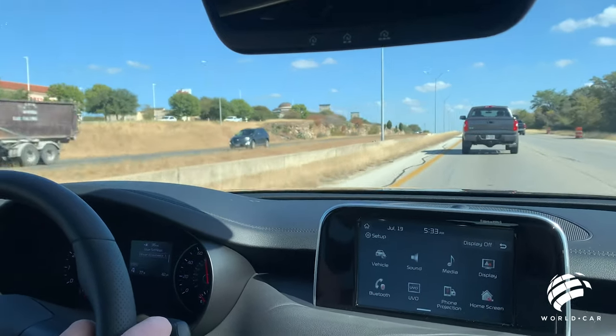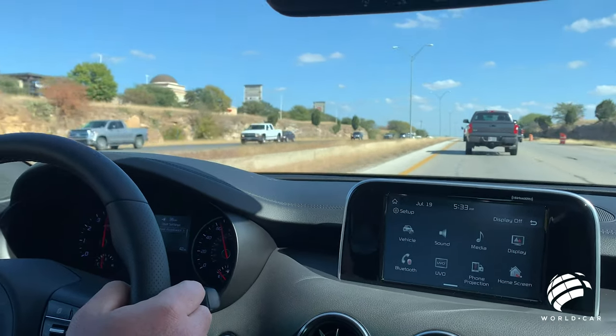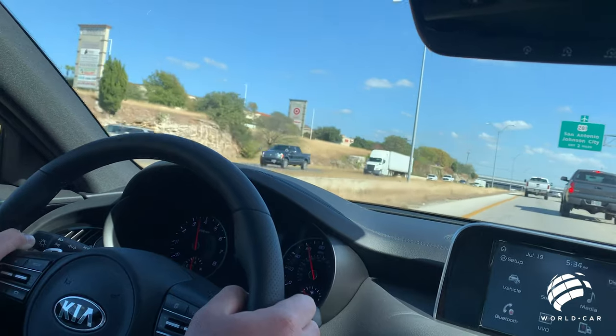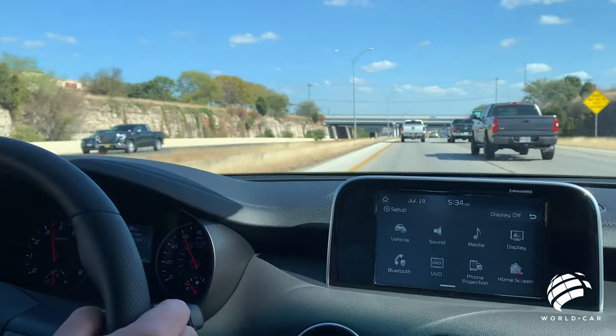Oh, even the brakes too. The brakes are doing a phenomenal job. They're not touchy, they're responsive. So it takes a lot of the driver input and what you feel. It really does a good job transmitting that to how the vehicle drives.